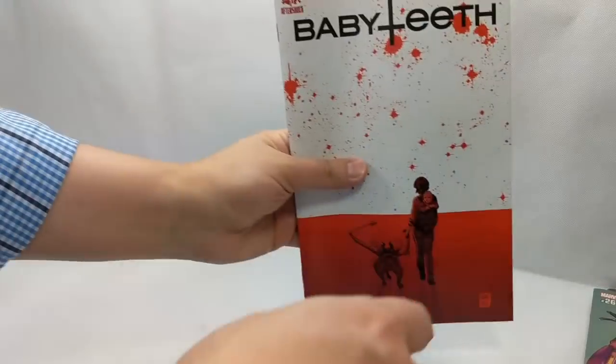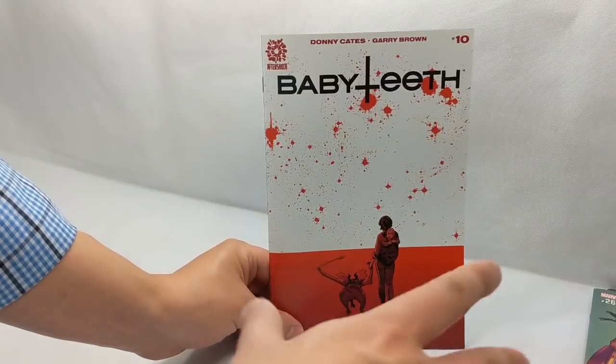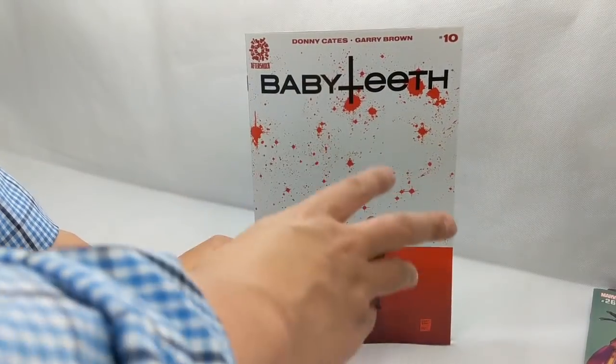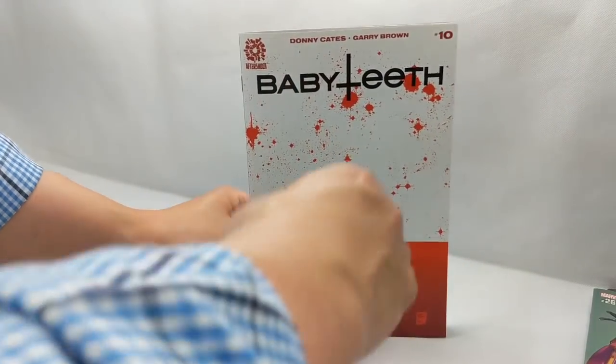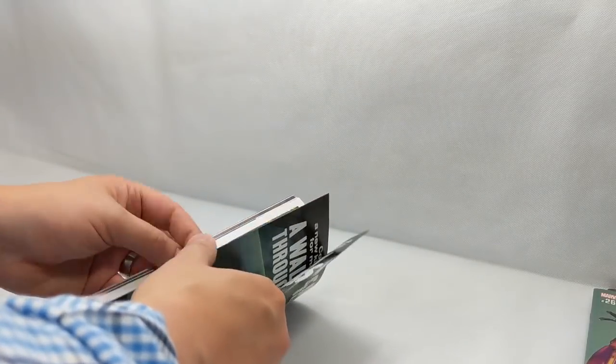Really good story. It's really neat. I love to see where this is going. Every issue is just a little different, and this is a serious jumping off point. It's like it finished one arc, and it's going to start the next. Right here.